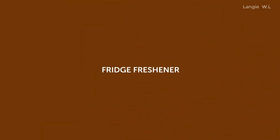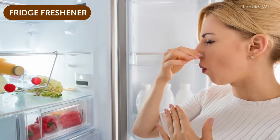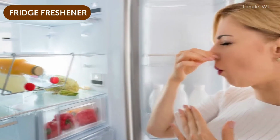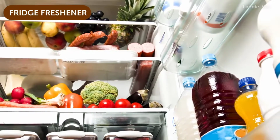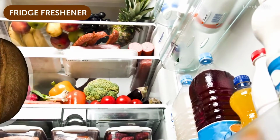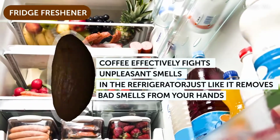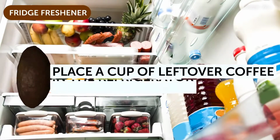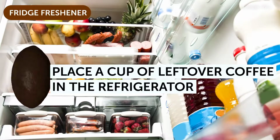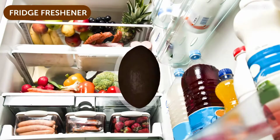Fridge freshener. It's happened to all of us at least once. You open the fridge and you know by the smell that something has gone bad in there. Strong odors from fish or spicy foods are very stubborn. So how do you solve the problem? Coffee effectively fights unpleasant smells in the refrigerator, just like it removes bad smells from your hands. Place a cup of leftover coffee in the refrigerator. Coffee will absorb strong odors and your problem is solved.